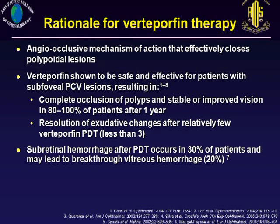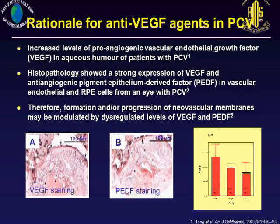It occurs in about a third of patients and may even result in breakthrough vitreous hemorrhage. There's, of course, good rationale for using anti-VEGF. We know that VEGF is also upregulated in PCV, not just in neovascular AMD. And even in histopathological segments, we know that VEGF is upregulated.